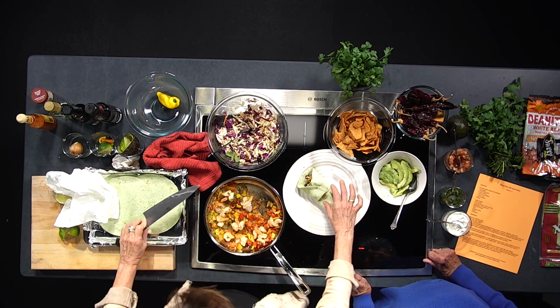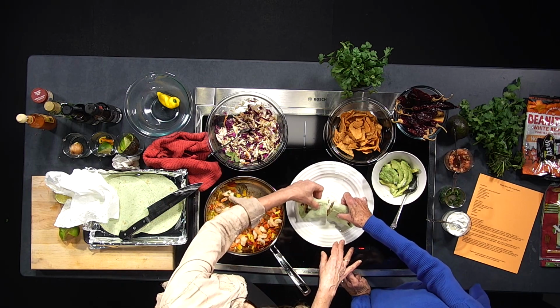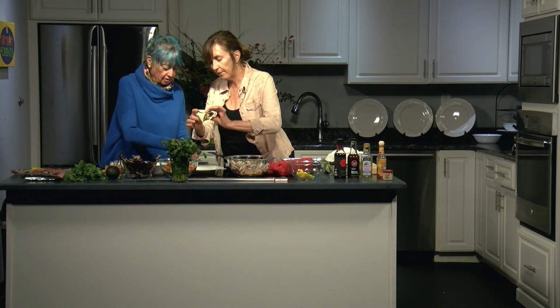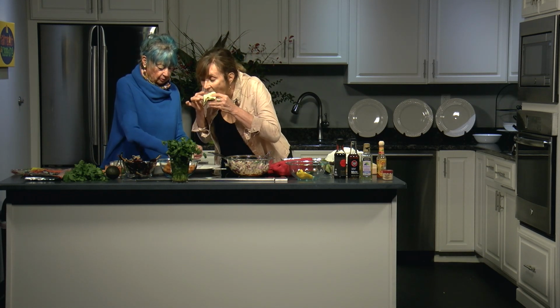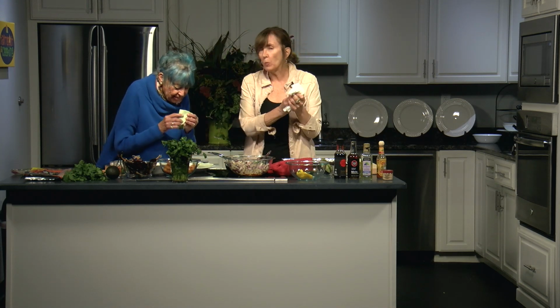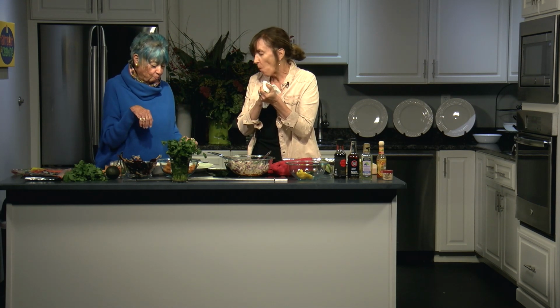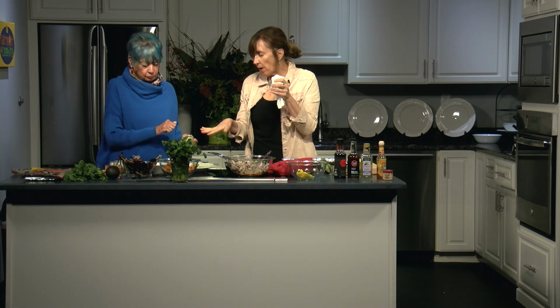Okay. And this is it. Laurie's Southwest Shrimp Taco. Oh, look, they're beautiful. Very juicy. Tacos are messy, and so you just take a little bite. Oh my God! Oh, they're wonderful. Oh my goodness, aren't they good? Terrific. Yeah, the juice of them.